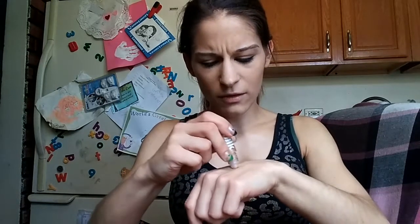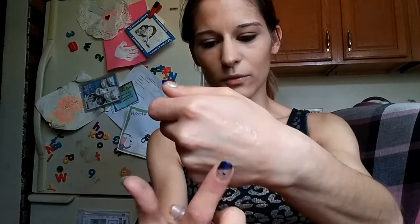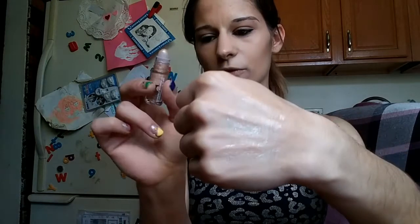So I can see a little bit, but there's really nothing coming out. Okay, so when it does come out, it's there. It's a little bit more liquidy than I expected it to be. And it's got a little bit of gold flecks and glitter in there, so that's interesting. But I don't really see the pigment. It's just kind of like a lighter glitter sparkle roll-on right there.